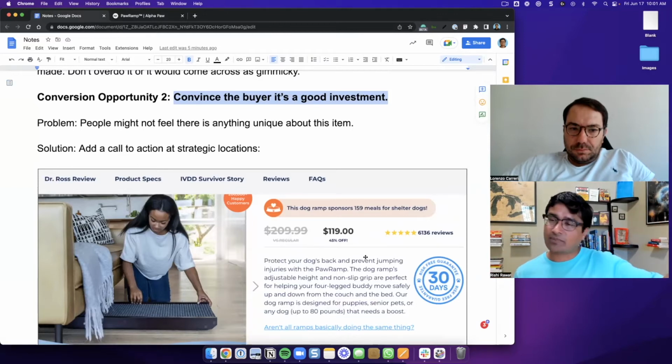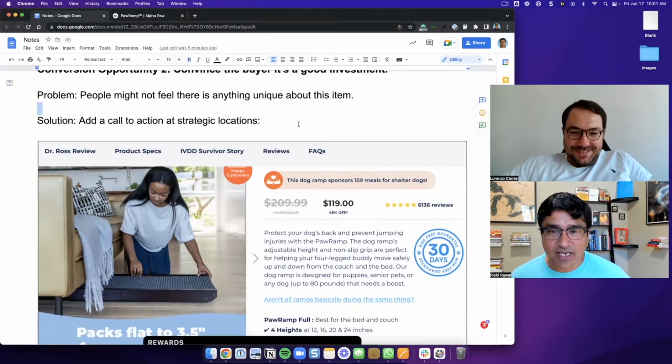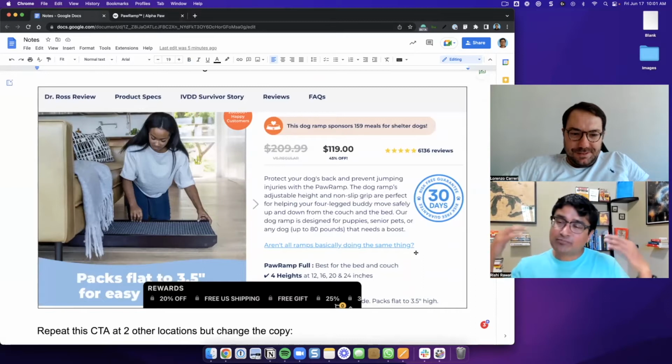So there's a very important rule in copywriting. When the product is complicated, make it sound simple. When it's simple, make it sound complicated. So what I've done is at strategic locations, one is over here, the copy is going to say, aren't all ramps basically doing the same thing? This is probably a question that the user would have in their mind.